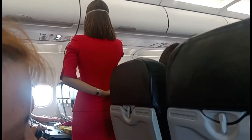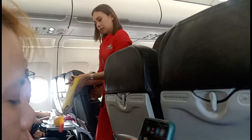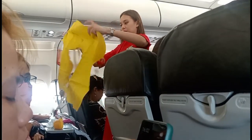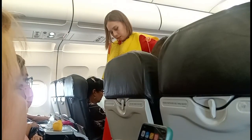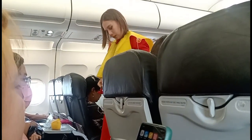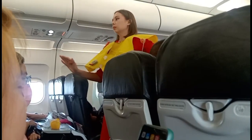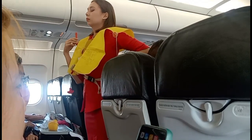It is normal for the mask not to fully inflate after activation. Place your own mask first before assisting others under your care. Your life vest is found under your seat, so you sit, slip it overhead like this. Clip on the waistband and pull it tight. At the exit, before leaving the aircraft, pull on the red tab to inflate life vest. Do not inflate your life vest until at the exit, as this would slow down the evacuation flow.